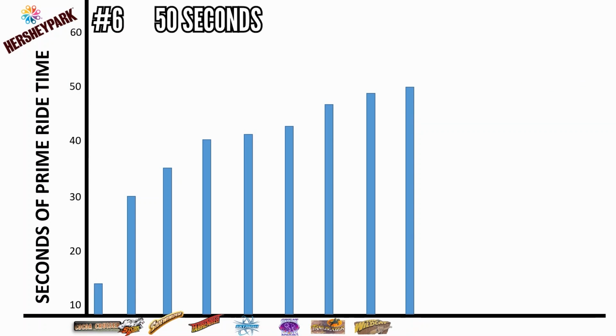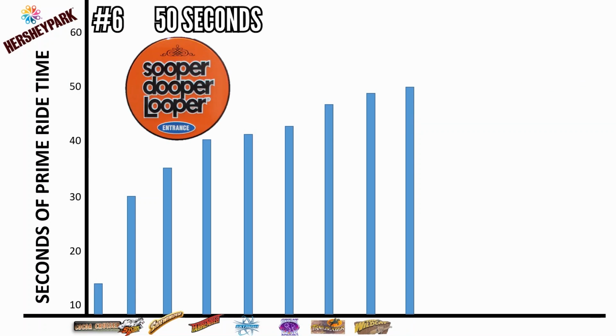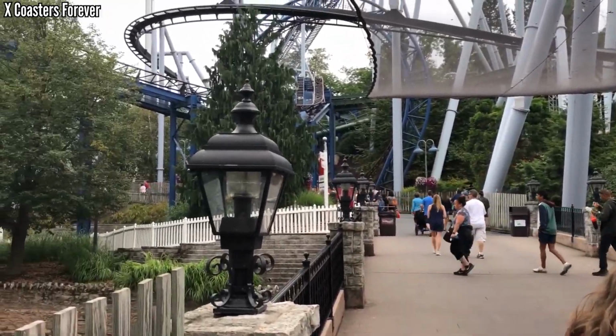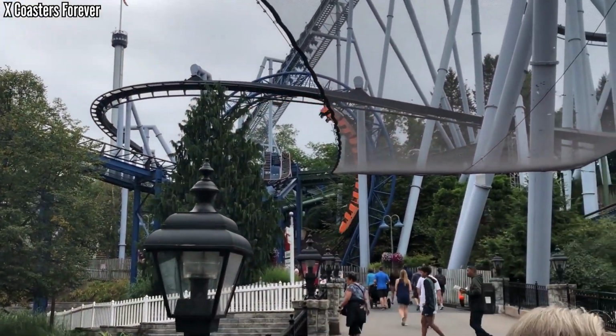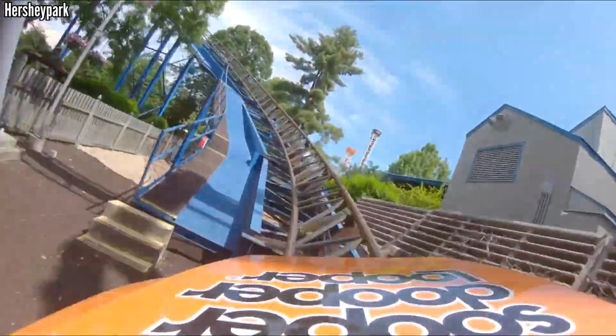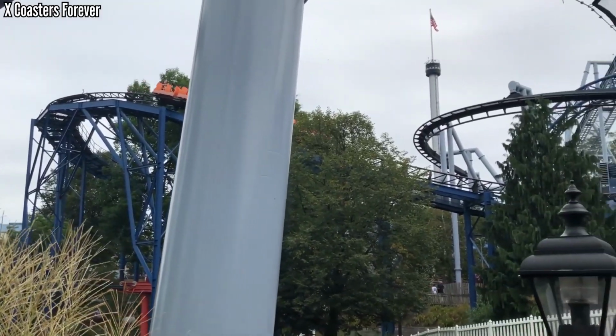In 6th place with 50 seconds is Super Duper Looper, a Schwarzkopf looper. This was one of the very early looping coasters, opening in 1977, and it's basically the Revolution of the East. It starts out with a loop, and then it just wanders around the hollow for about 45 seconds. It's the perfect mild ride for kids to get their first inversion.